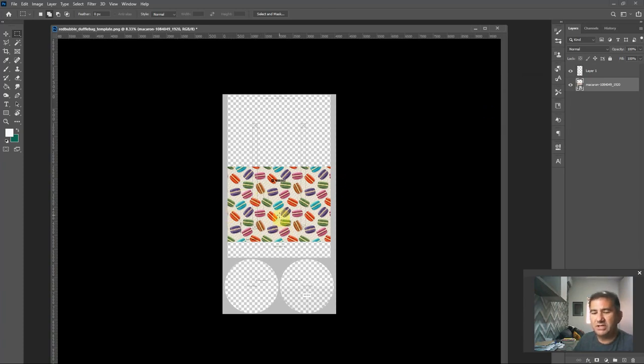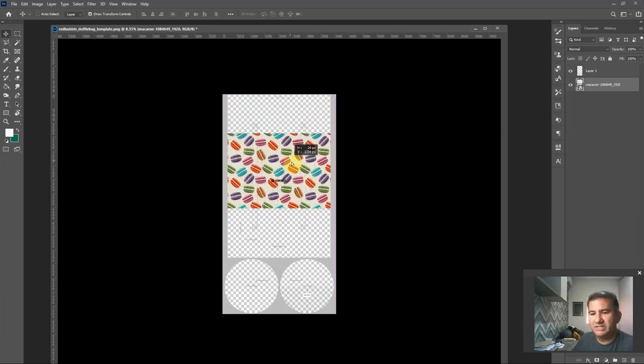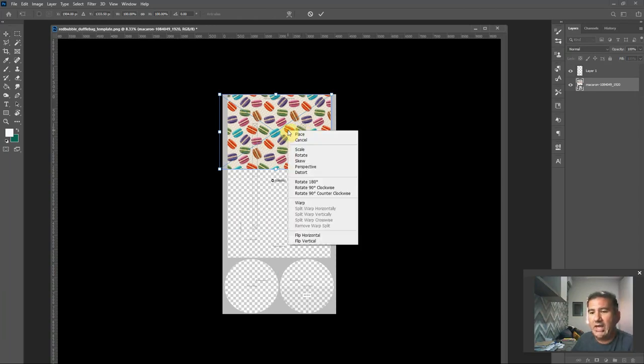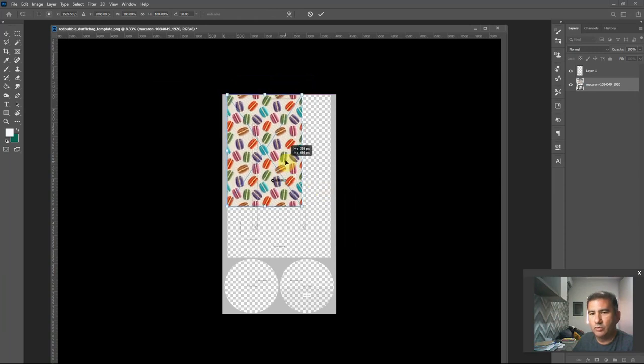And then it's basically just a question of grabbing your move tool and moving your design to wherever you would like it to appear. So what I'm going to do now is rotate it by hitting Control T on the keyboard, or Command T if you're on a Mac, and right click on the design, and I'm just going to choose rotate 90 degrees clockwise.